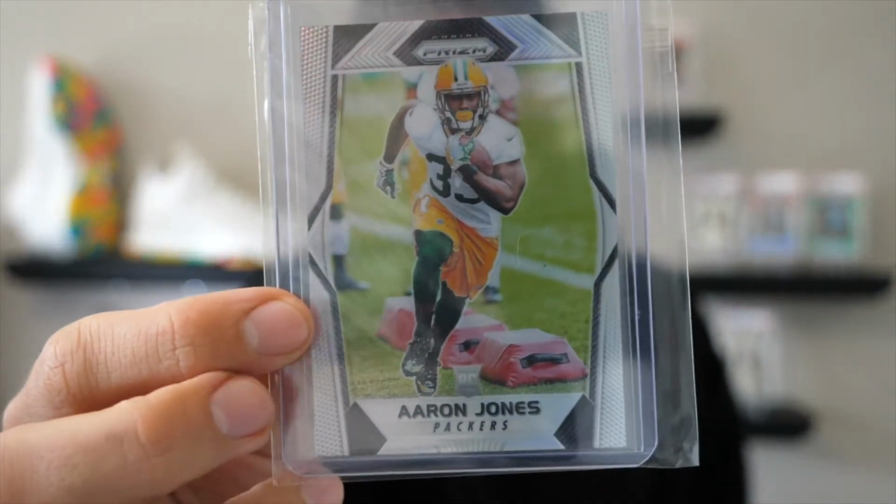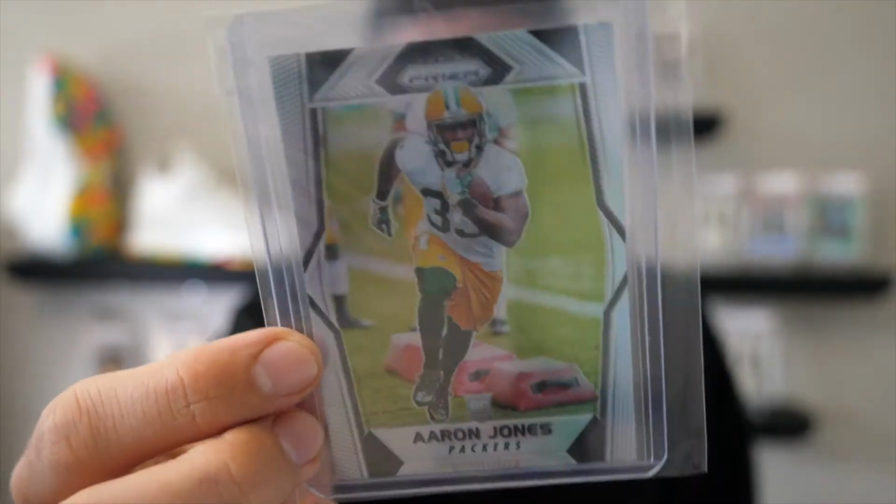Aaron Jones, running back, Green Bay Packers. He's a stud. I don't think he's in the conversation for best running back in the league, but definitely top 5 fantasy players. Catches a lot of balls, can just take handoffs from Rodgers as well. So his fantasy potential is huge.